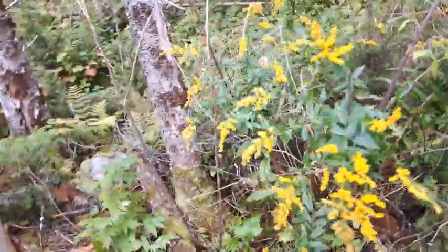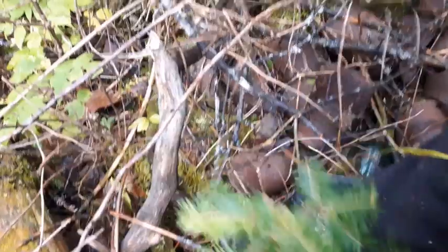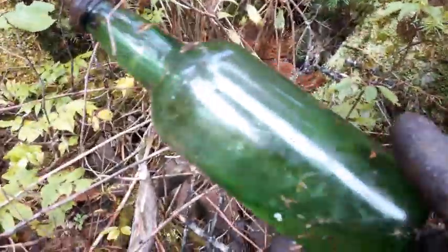And I see maybe a couple other ones over in here. Oh, that one's broke. Just a food jar. Here's something else here. A green one. Okay, something from the 30s or 40s.